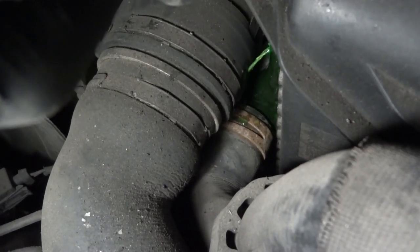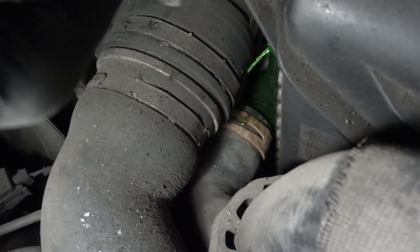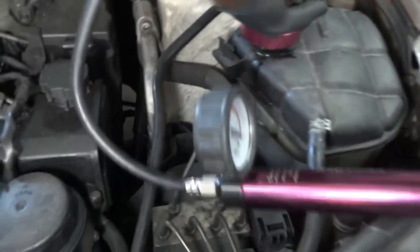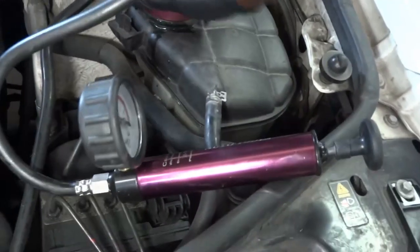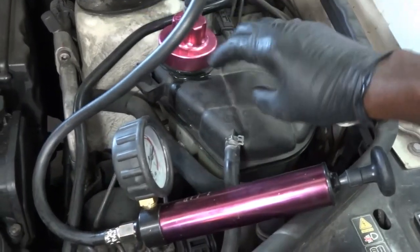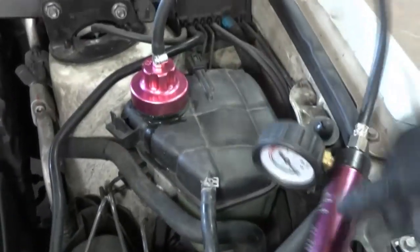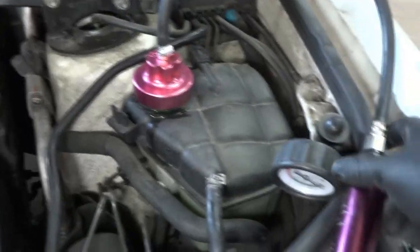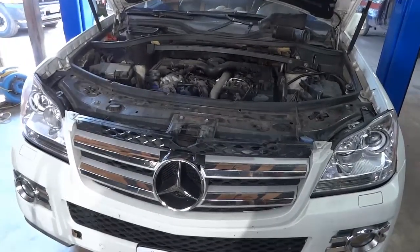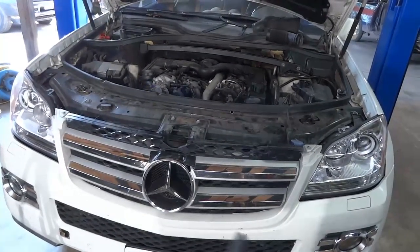So now what we have to do is replace this radiator. So let's do that. Alright, so we're gonna remove our pressure tester first. I'm gonna release all that pressurized air out of the system. Alright, so we're gonna get this out of the way. Now the next step is going to be removing the front bumper.